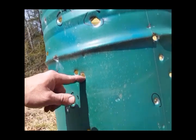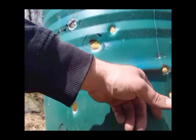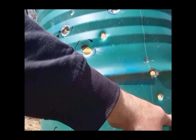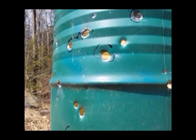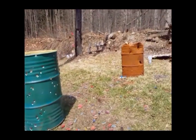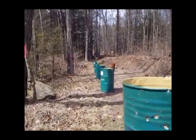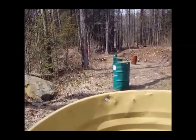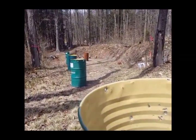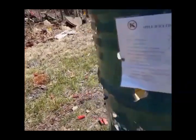So we're definitely getting to the third barrel. That one looks like it went off at a weird angle. So they're definitely dispersing. As they're coming through the second barrel and they're hitting the third one, they're definitely starting to destabilize. With the 9mm rifle, we saw that they had a lot more stability when they came through.